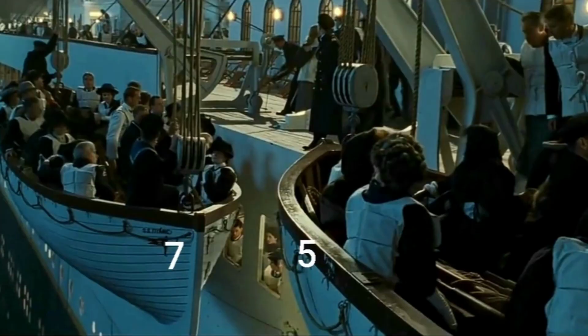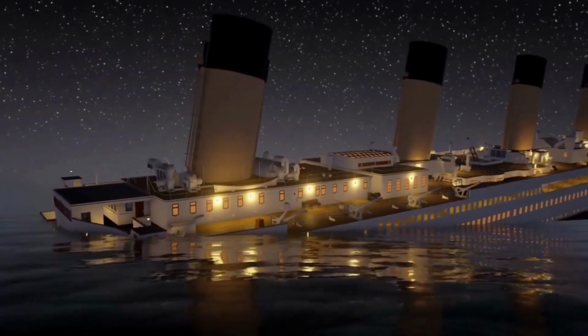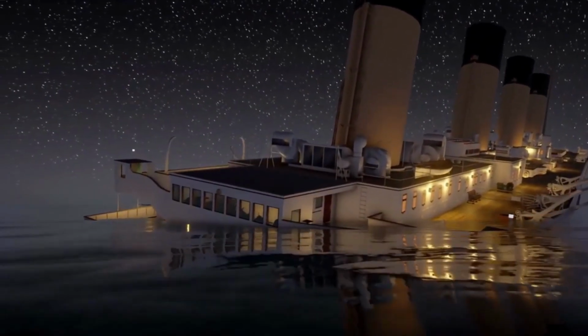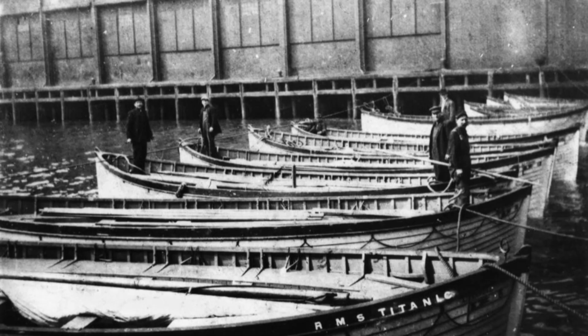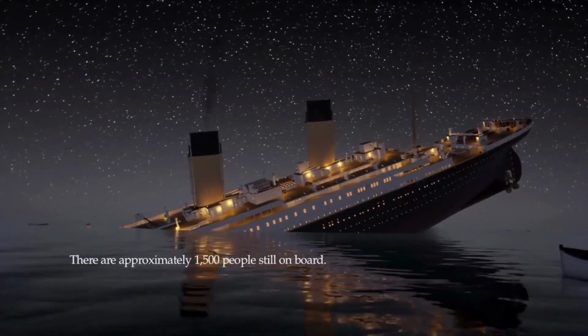Another problem the ship had was that the lifeboats were not enough for all the passengers on board. There were only 20 lifeboats that could hold 1,178 people, but there are 2,200 people on board. Either way, something happened that these lifeboats weren't even filled all the way up, and they could only save 705 people. So this is what caused 1,500 people to die.